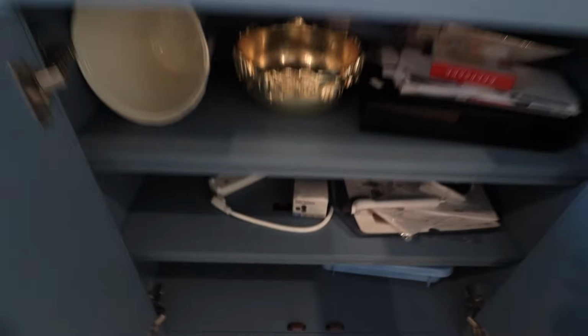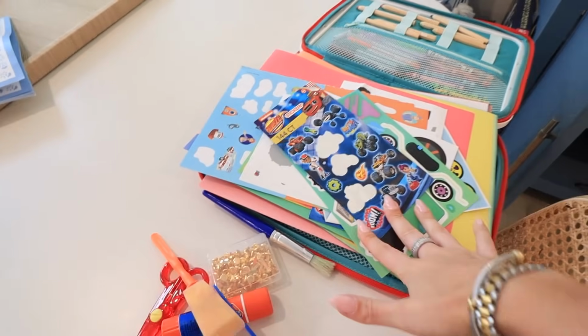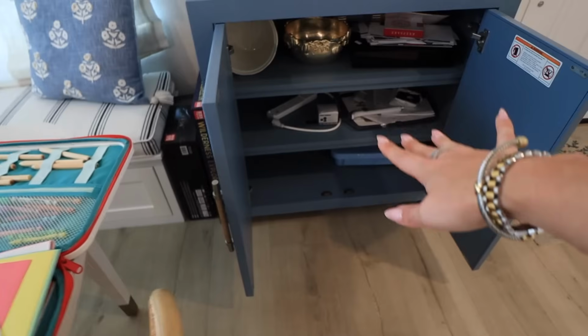So since we have some of this leftover stuff over here from all of the artwork, and then we have some random things out on the counter that are the same category of items, I figured it's the perfect opportunity to set that up over here.